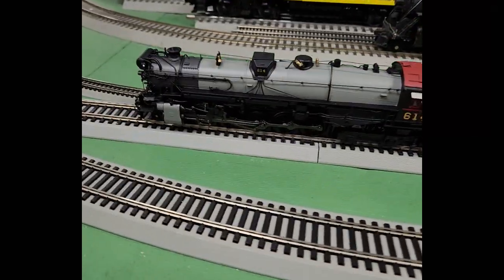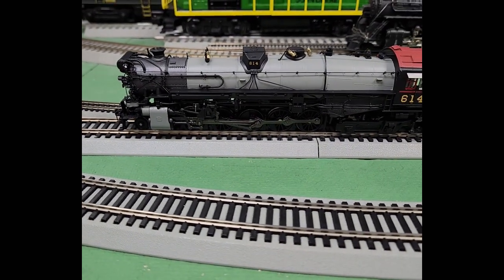Anyway, we have one more locomotive that we're going to show you, and it's going to be this steam engine from Broadway Limited. You know how I love my steam engines. Check out these 2-10-4 Texas. And these are all from the Texas and Pacific.